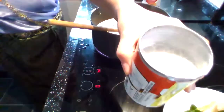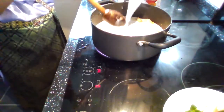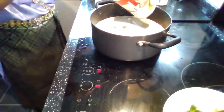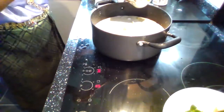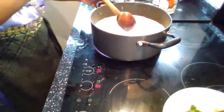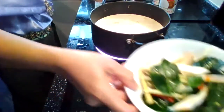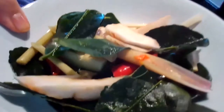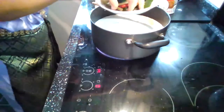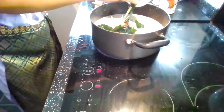You can see there's a lot of coconut still in the can. So that's why we put some hot water in there, or normal water doesn't matter, and then just bung it in there. And after that, we're going to add the herbs, like galangal, lime leaf, chili, lemongrass. Bung it in there now.